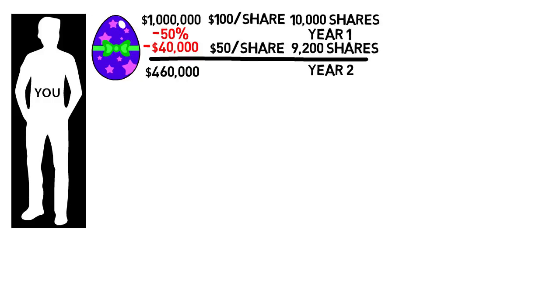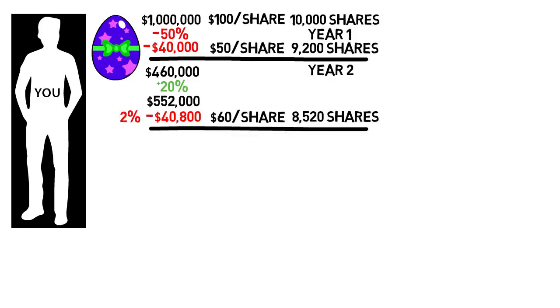In your second year of retirement, your investment starts to recover, gaining 20% for the year as a whole and bringing the share price back up to $60 a share. This raises the value of your nest egg up to $552,000, and since you still need money to live on, you withdraw some more for the year. In order to keep your buying power the same, as the 4% rule attempts to do, you would withdraw $40,800 to account for inflation, which for the sake of simplicity we'll say is about 2% each year. This leaves you with a nest egg of $511,200 at the end of the year.